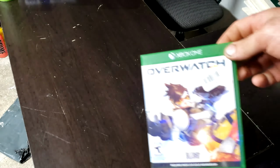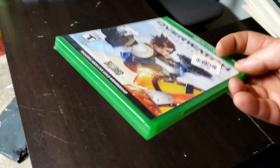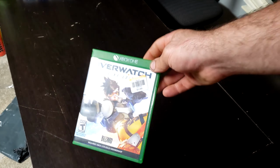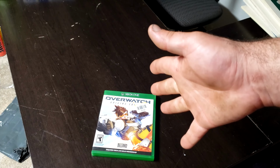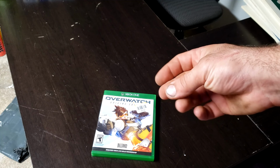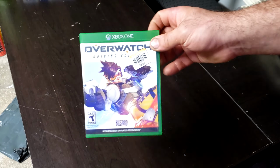So first and certainly least is Overwatch Origin Edition for Xbox One. I got it at Goodwill for a couple bucks. I know this is useless because I think the servers are offline. In fact, I think I actually had that when I was recording the previous thrift video, but I couldn't find it. I left it somewhere. I can't remember where I left it.